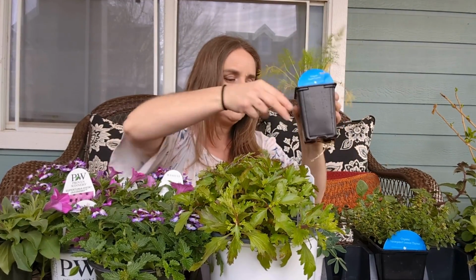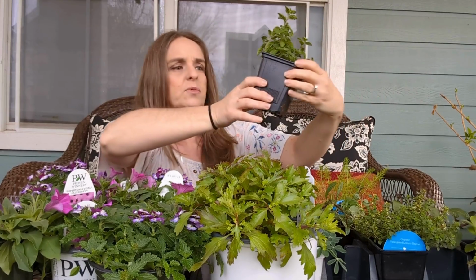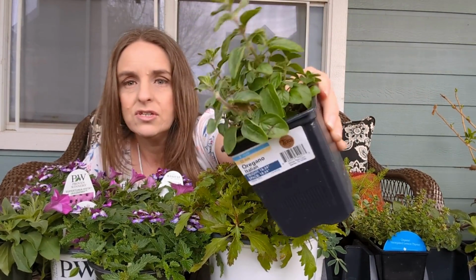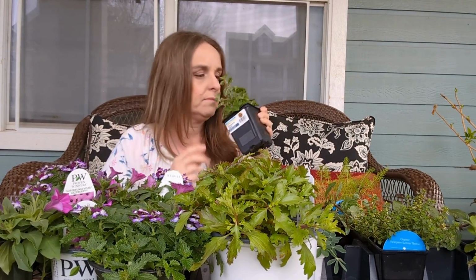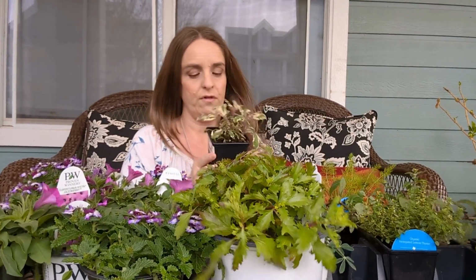So I got those, and then let's see, this one I did pick up at Denton Plant Factory. This is just your Italian oregano. Again, super great. And this I found at Denton Plant Factory that I really have not seen anywhere before. I maybe should have picked up more of this.